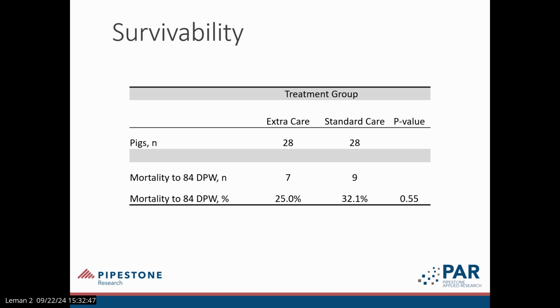This is the survivability. So on the left-hand side, I have mortality to 84 days post-wean as a number. I have mortality to 84 days post-wean as a percentage. Across the top, I have extra care with 28 pigs per pen, standard care with 28 pigs per pen, and then to the far right, my p-value.